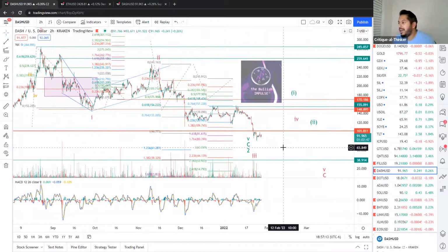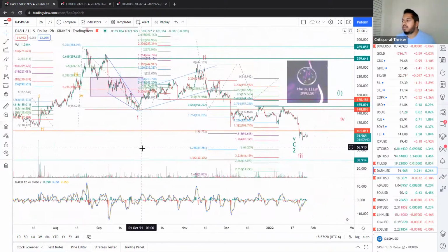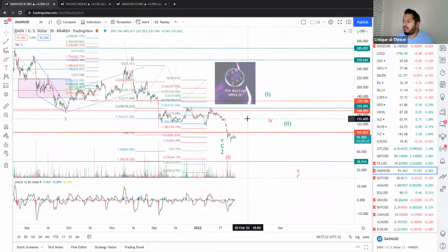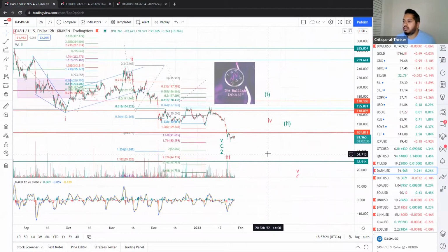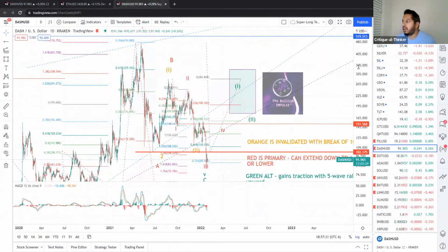So when we look at Dash coin, we have two patterns that were in operation. There is a chance that we are done with our correction, but like with EOS and XLM, our bullish green pattern has invalidated. It'll become more clear on the big picture chart. We're having less of a bounce in Dash, so you're very likely still in our primary red pattern.